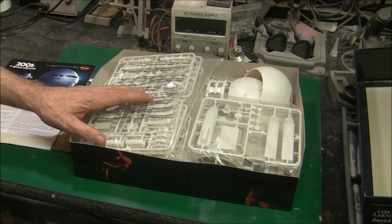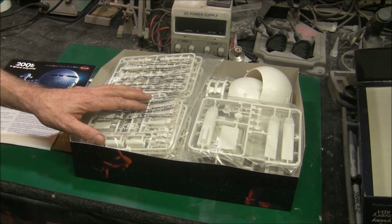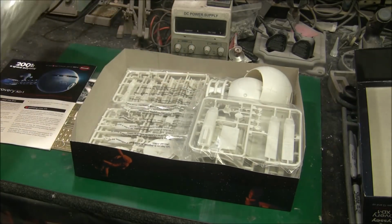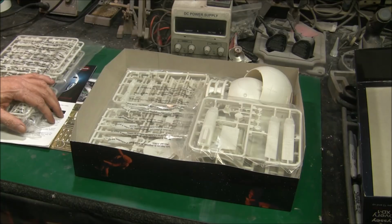There are slight differences to some of the parts, so we have to make sure we don't get any of those mixed up, and we follow along really carefully with the instructions. But not to worry, right now we're not going to be dealing with those. We're starting off, as I said, at the rear of the model, working on the engines first, and I'm going to be working my way forward.